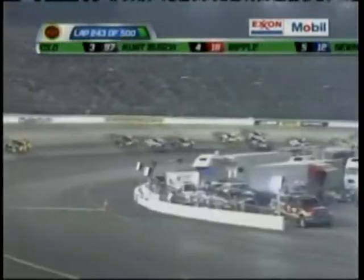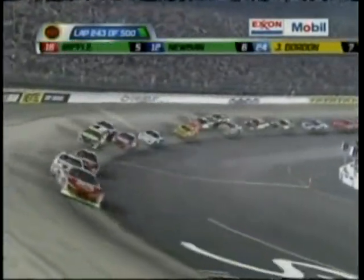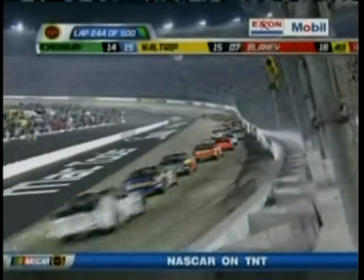Scott Wimmer was the lucky dog, so he's back on the lead lap. Now we got Jeff Gordon's back there. Elliott Sadler got some really good cars, kind of back there a little bit in traffic. We're going to have to be real careful right here, picking their way through.